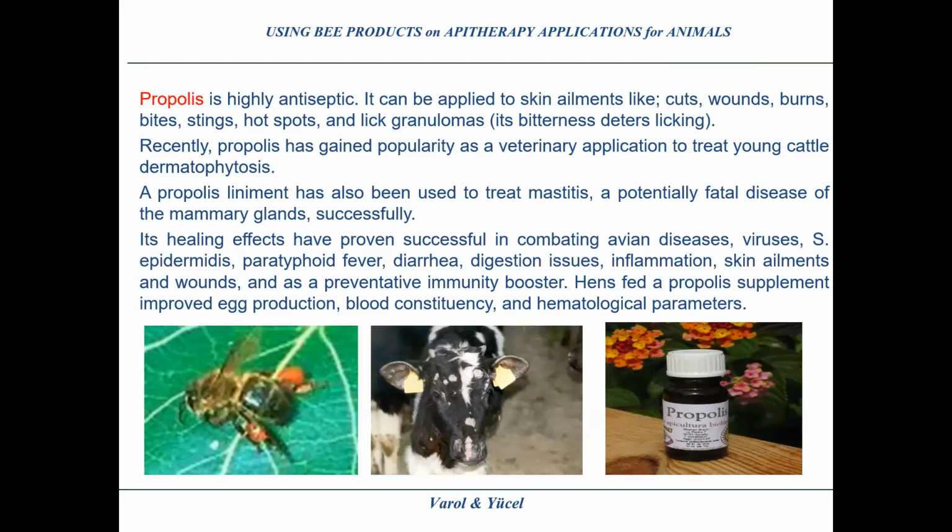Propolis, another bee product, is highly antiseptic. It can be applied to skin ailments like cuts, wounds, burns, bites, stings, hot spots, and big granulomas. Recently, propolis has gained popularity as a veterinary application to treat young cattle dermatophytosis. A propolis liniment has also been used to successfully treat mastitis, a potentially fatal disease of the mammary gland.